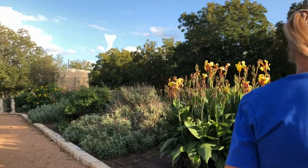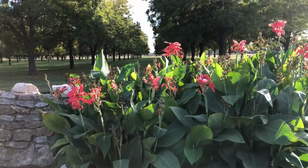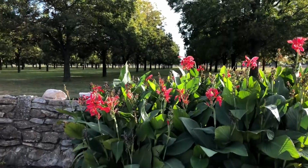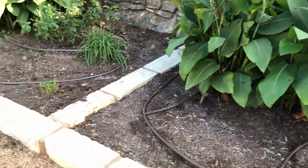Oh, those are my cannas. They're very, very prolific, and I got the landscape guys to actually put me some barriers for them so that they don't escape and go and take over and eat my roses and things like that. So that's just cannas, very easy to maintain.